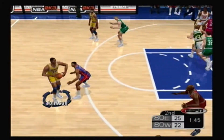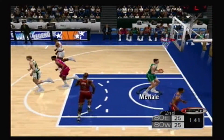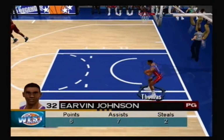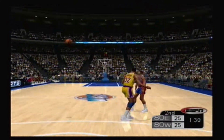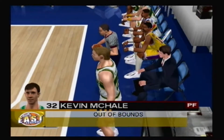Johnson has the rock. He's shooting 75% from the floor. Johnson makes a beautiful dish, and he's got 7 assists. Johnson keeps finding the open man, and that's the kind of teamwork they need to stay in this game. Thomas passes. It's loose! West ball.